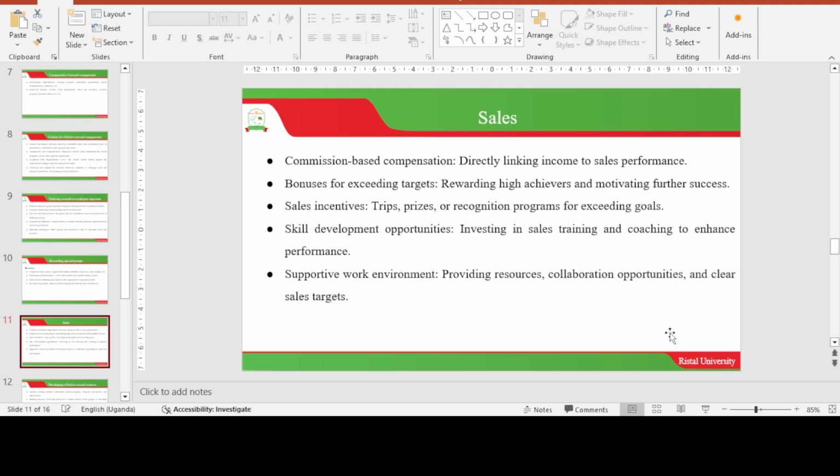The next group is the sales professionals. The sales professionals are under marketing. It is a unit within the marketing department in an organization. In a hospital setting, if it's a private one, of course, it has to have a marketing department, which is in charge of marketing the healthcare services, the products, etc. Under marketing and sales, you need to have commission-based compensation. With the commission, you are rewarding the marketing team based on how many services or products they have sold. That's how you give them the commission. The more products they sell, the more commission they earn. That is how you compensate the sales force.